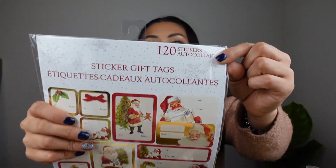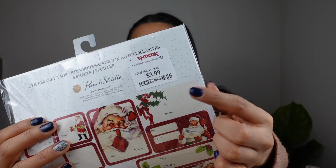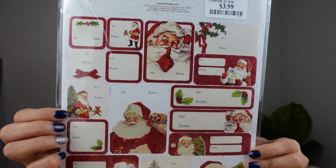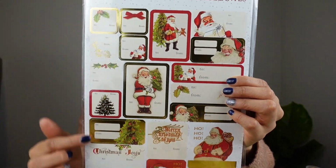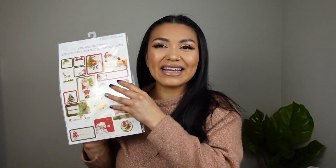I got this 120 package at TJ Maxx and it was actually only $3.99 and it comes with different stickers. This side, as you can see, is very sparkly. They're not all the same. And then on the other side we have solid paper, but I love how cute these are. So yeah, that's what I got. It's like a little booklet, I think. Actually, I don't know. I'll be showing you guys in a minute.